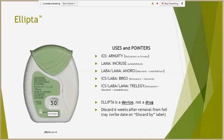Just want to point out that the fluticasone in these devices is the furoate salt, which has a higher binding affinity for lung glucocorticoid receptors, and that's why you will see a lower dose than with the dipropionate. You would either get a 100 microgram or 200 microgram dose delivered per inhalation of the furoate. So it's not clear if there's a clinical advantage aside from the once daily administration compared to the dipropionate.